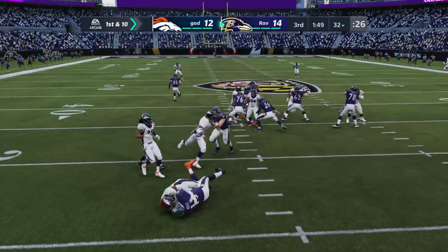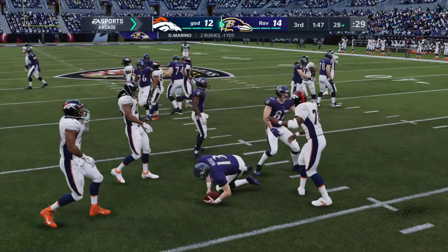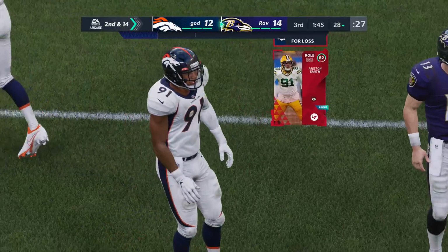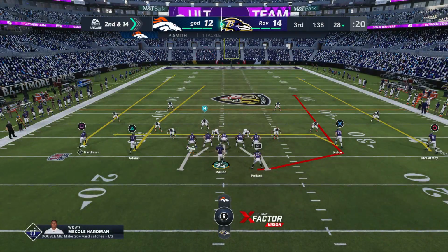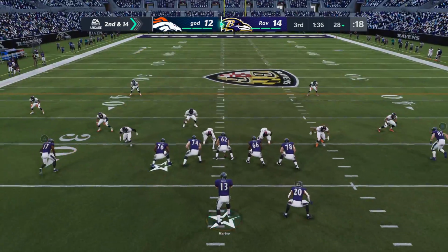How about this? He'll try the option, left side. And he'll lose yardage here, going down back at the 28. That was all Preston Smith. Navigating into the backfield, he gets the tackle for loss.